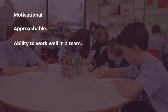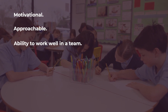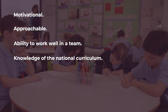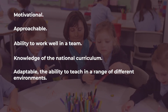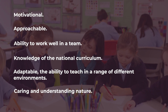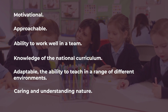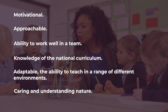You've got to have a great ability to work well in a team, because otherwise how are you supposed to progress and achieve that outstanding status for Ofsted? Knowledge of the national curriculum is key. A great understanding of that will enable you to inform your planning, to think about the best strategies to help the children progress. You've got to be caring and understanding within the nature of the school. You will be dealing with a whole host of children from various different backgrounds, so they will need all the support they can get to make sure that they feel safe within your classroom.